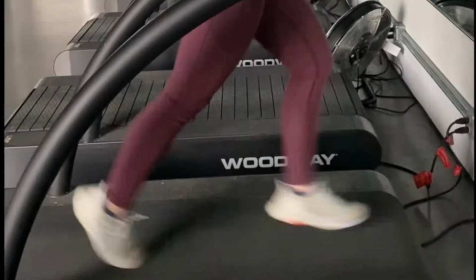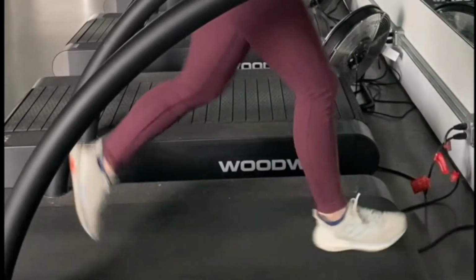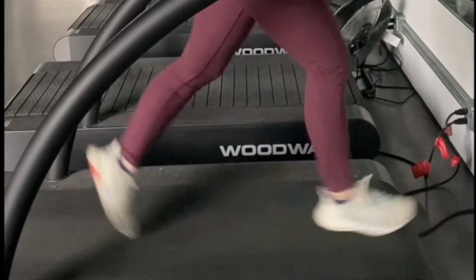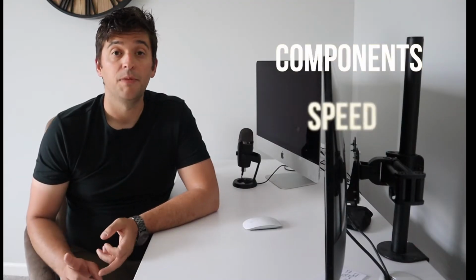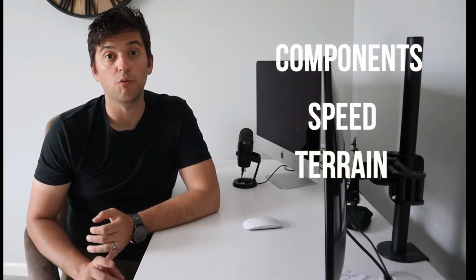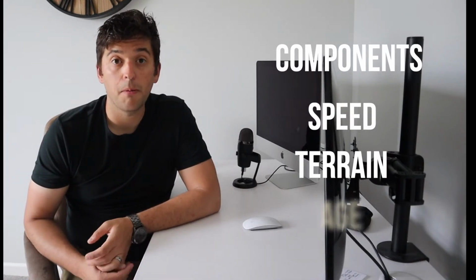Now, the first thing that we need to understand with step rate is that it's not a static number. Just because you run at 170 steps per minute when you look down at your watch doesn't necessarily mean that that's your step rate always. Step rate is going to be affected by how fast or slow we run, if we're tired, if we're navigating different terrain, if I'm running on a road versus running on a single track, and throughout the course of my life, it's probably going to change.